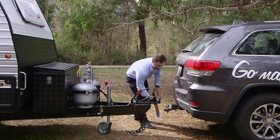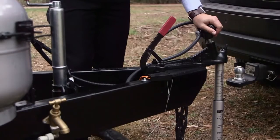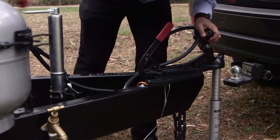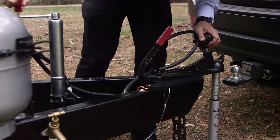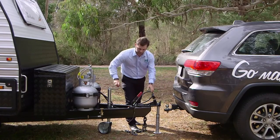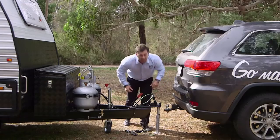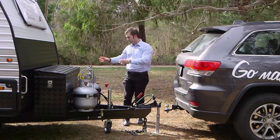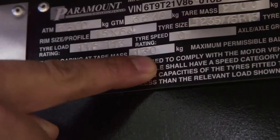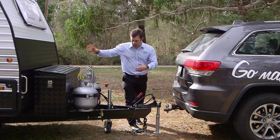All this does is sit underneath your jockey wheel, under your coupling here. Then you wind down your jockey wheel to get your weight, because at any moment in time, depending on how you load up the caravan, you're never going to know the weight. You've got to make sure that matches up to your car and it's not overweight. It tells me at the moment it's sitting on about 150 kilos. The caravan manufacturer on their vehicle plates will specify a ball weight as they supply it. That's not obviously the weight it's going to be at any moment in time, because once you load it up.